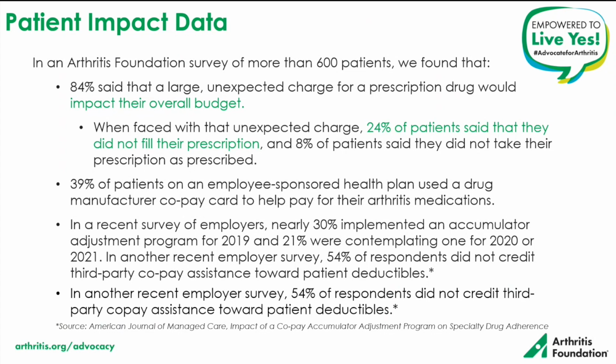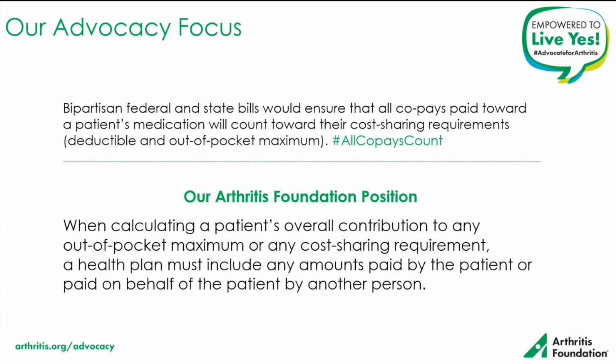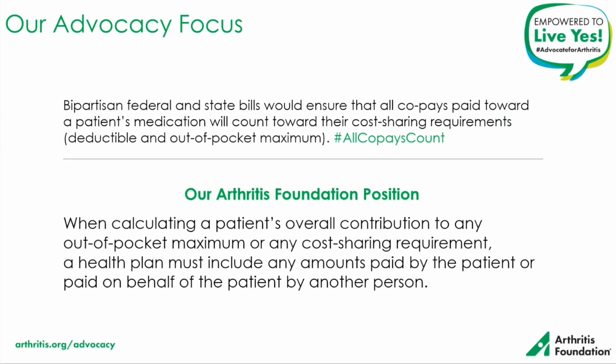Part of the problem is that these are difficult terms or programs to sort of connect with. So what we want to do is help you to connect what may be happening with your health plan to the actual policy. And then we have, of course, a whole suite of advocacy tools to help you fight this. So this is our position. We want copay assistance to count towards your out-of-pocket max. And therefore, we invite you to stay connected with us through Advocacy in Action and other ways to see what legislative opportunities may come your way.